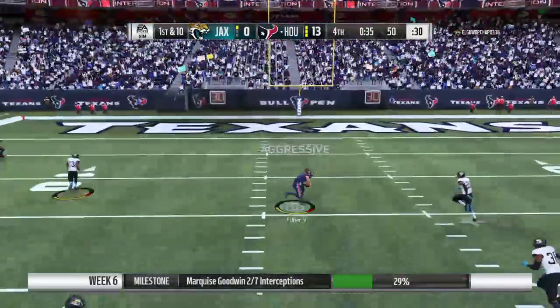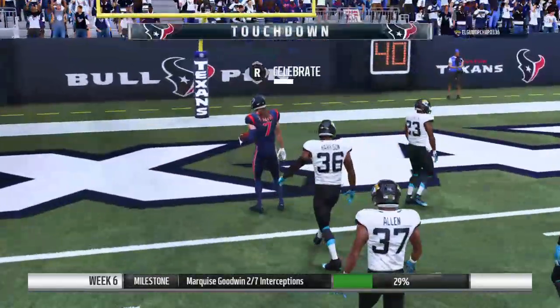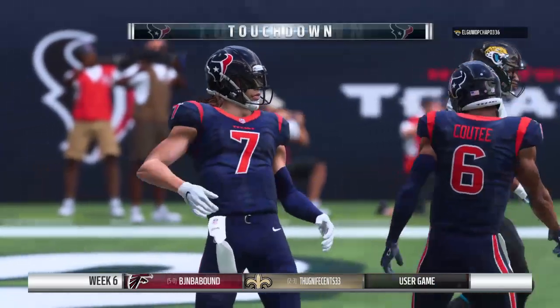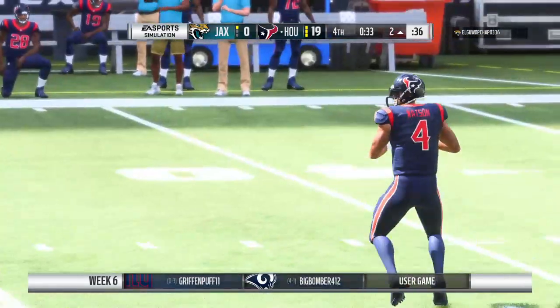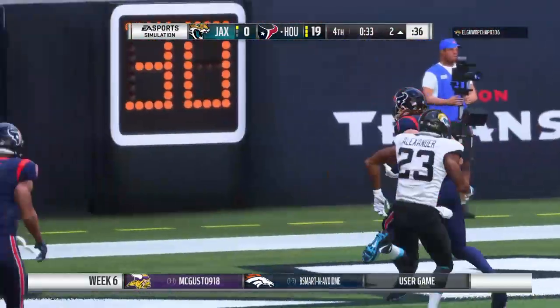He's going to try and go deep. This is caught inside the 15. Touchdown, Houston. Will Fuller, his 3rd touchdown now on the year. And the Texans turn that interception into a touchdown. And for them, this train, it just keeps rolling, doesn't it? Well on their way to yet another victory.